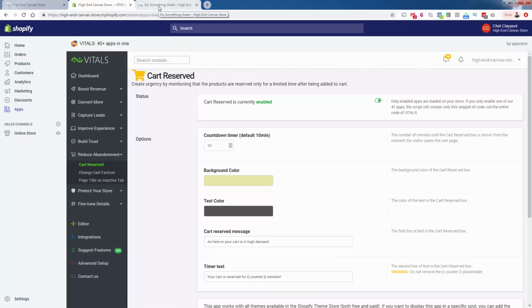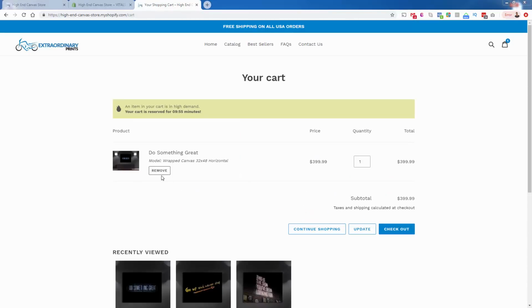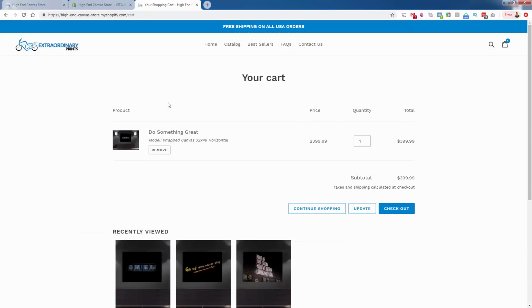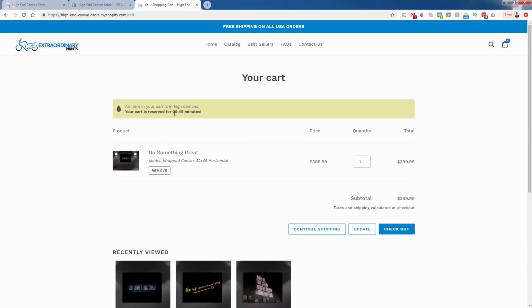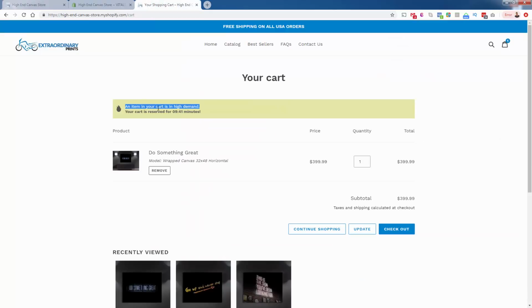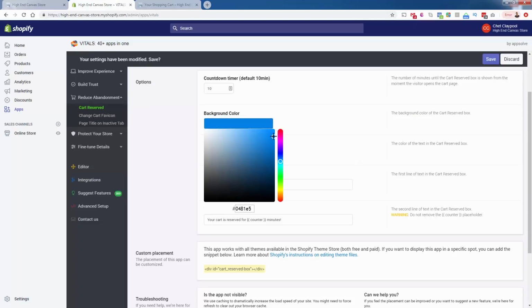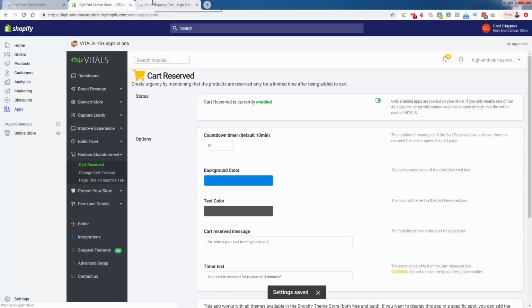So we'll come over here and just refresh the page and take a look. So here's our cart page. I'll just reload this real quick so you take a look. And on the top is the message that we had, the time that we had. Remember, we did it to 10 minutes, changed it back. Literally the exact message that we can set here is what you see. An item in your cart is in high demand. It's the exact thing. Colors, if you want to change all that, of course, we could change our background color, match our blue a little bit better, and we could save that.